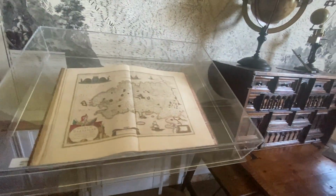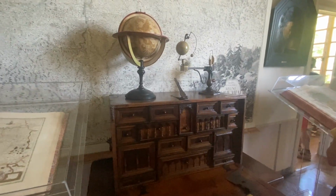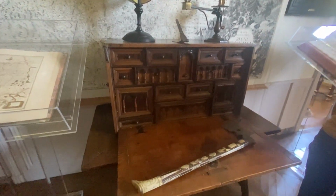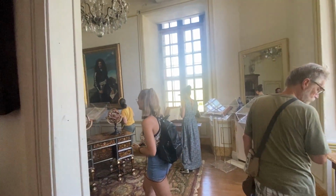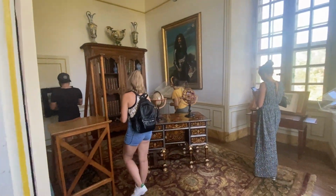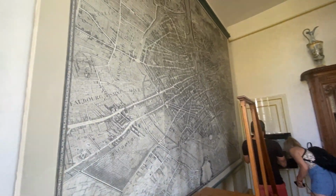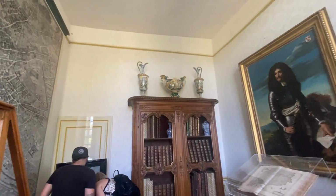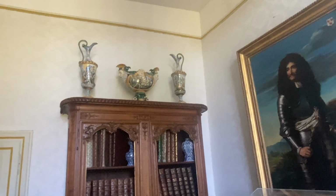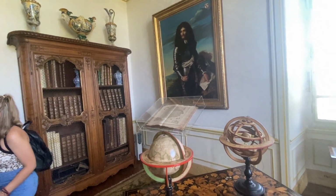Now today is a particularly busy day, and as you can see, filming is quite challenging. It's difficult to get a good angle and a good photograph because there are just so many people around today, and obviously they're all enjoying this exciting event going on. But it does mean that it's extremely busy. And it's very, very hot inside the chateau.